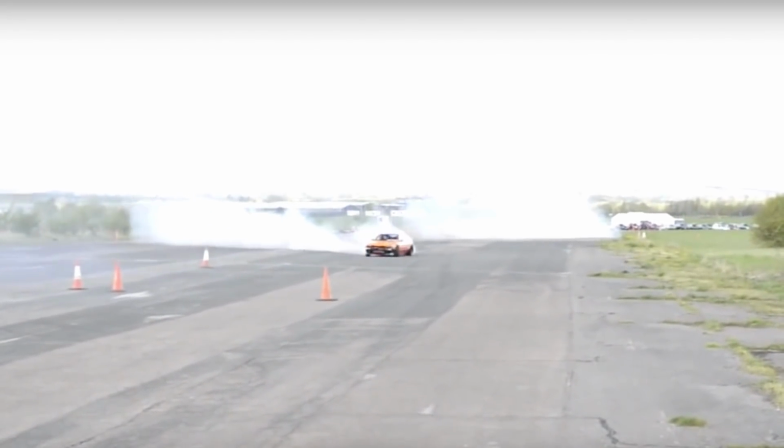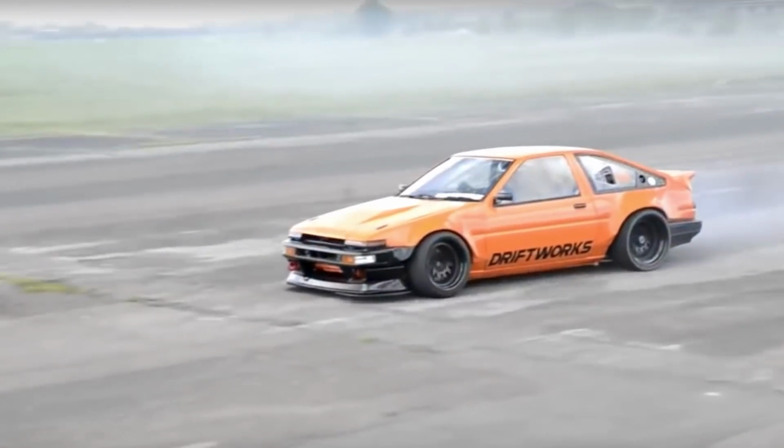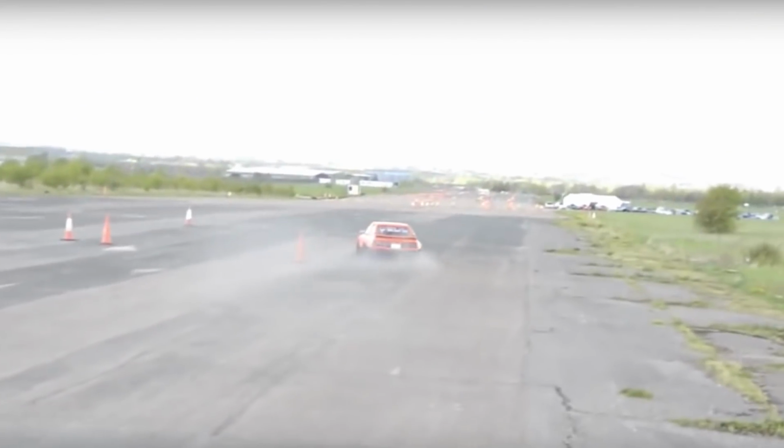And also, I just love the sound of it because it's open ITBs there, to me. Yeah, it was. We didn't have an anti-roll bar at that point. Okay. So yeah, it was absolutely manic. I won't go through it.